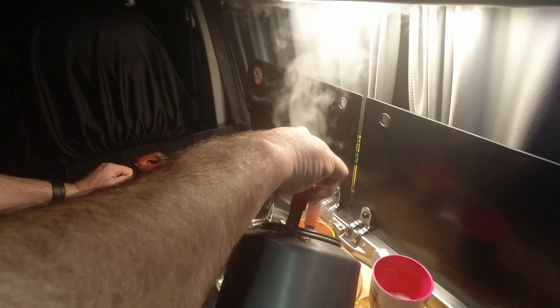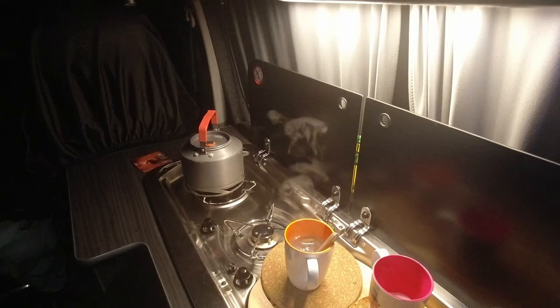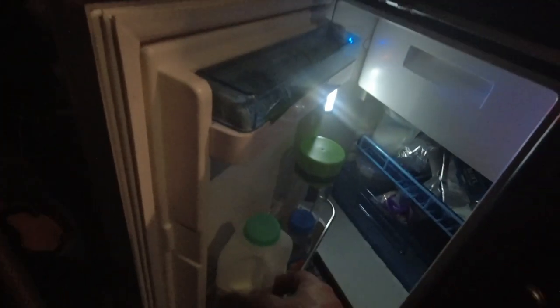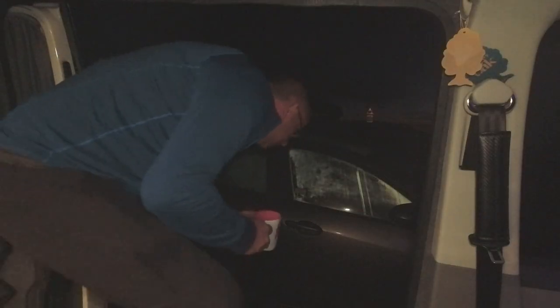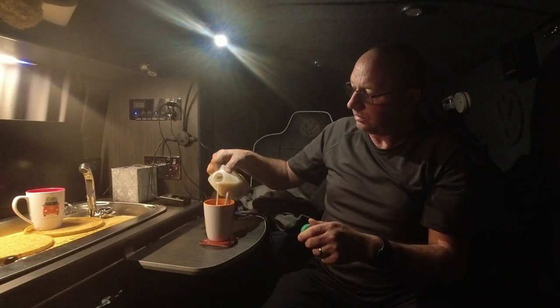The skies last night were absolutely stunning, but I'm shattered. I'm not even attempting to take a photo or anything like that. Martin's in his car camping, so hopefully he's warm enough. So I've got my brew ready. I'm going to have my brew, we'll get out there and see what we find. Looking forward to this one. This could be an absolute beauty.